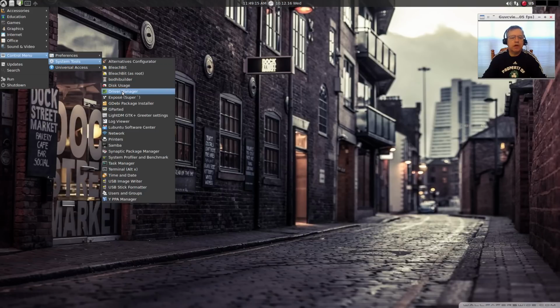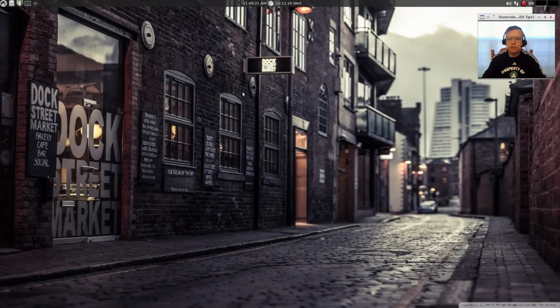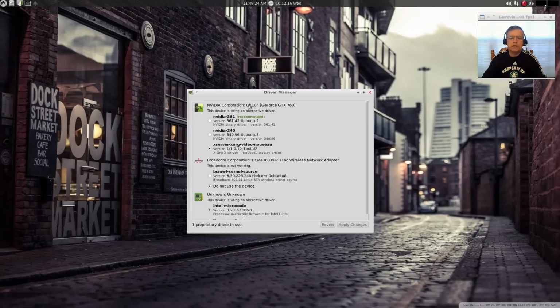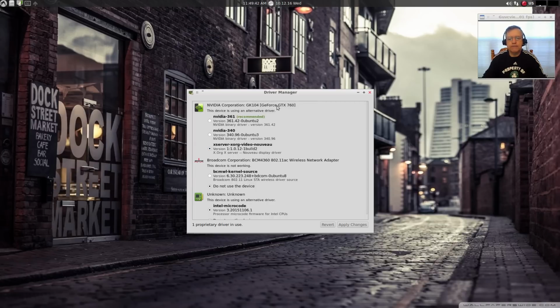If you go down to driver manager, this is the typical Ubuntu-based driver manager. It's telling me that I'm using the Xorg Nouveau driver. And so I haven't modified anything. It installed the Intel microcode out of the box, but it's identifying my Broadcom Wi-Fi, and it's also identifying my GeForce graphics processor. It's telling me that I should install the Nvidia 361 and that I am able to install my Broadcom Wi-Fi drivers.